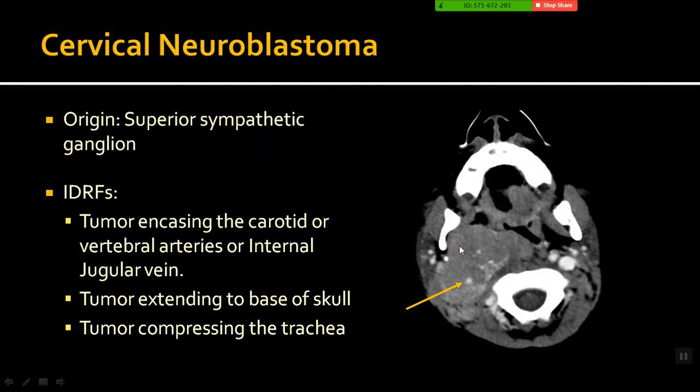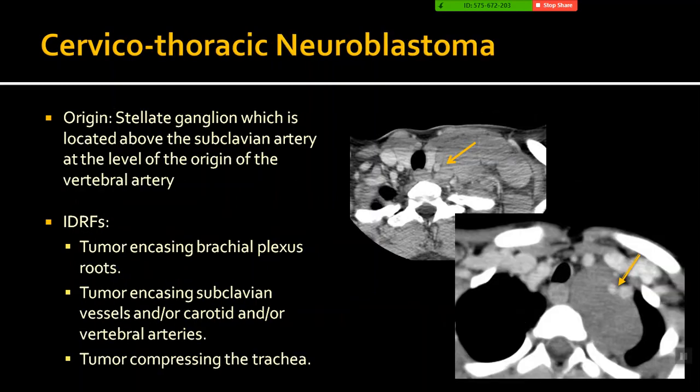So if it is coming from the superior cervical ganglia, it would commonly encase the carotid or vertebral arteries or the internal jugular vein, or it would infiltrate the skull base, or it would compress the trachea. So these are the three things that will make it an L2 disease: airway compression, intracranial extension, and encasement of the major vessels. These are the major vessels, right? Carotid, IJV, and vertebral. These are the major vessels that you're worried about. So if anything is present, you call it L2.